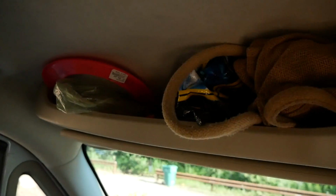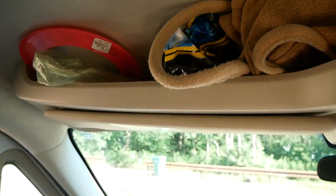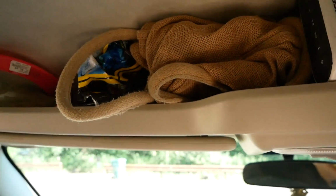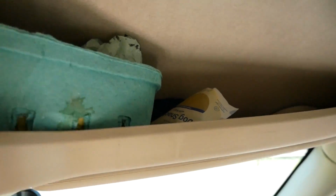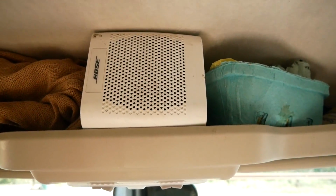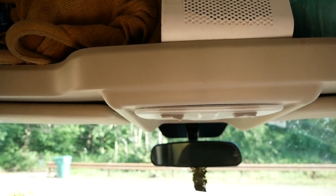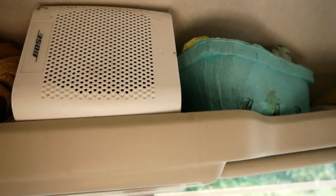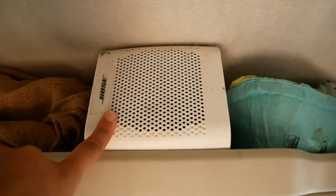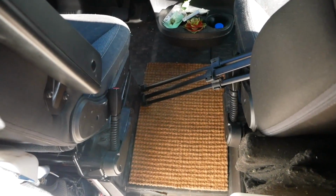And then up here I keep William's toys, his doggy bags, and then my grocery bags. And I keep some dog treats up here and my speaker, because when I want to listen to something and I can't put it on a USB right at the moment, this is definitely the way to go. And then coming out of here I have, oh, there's the tripod.